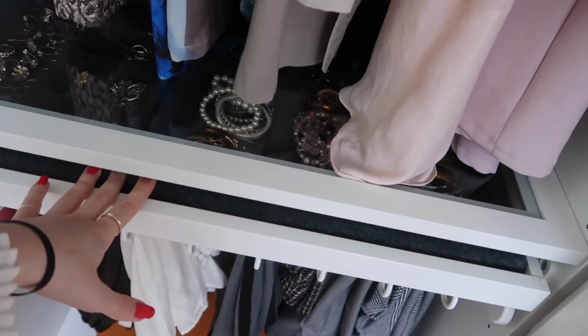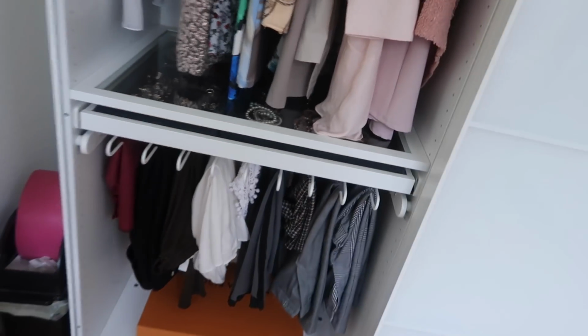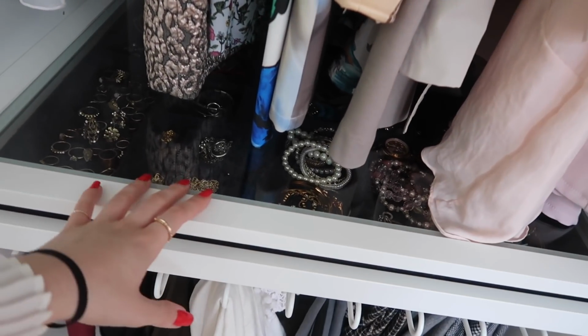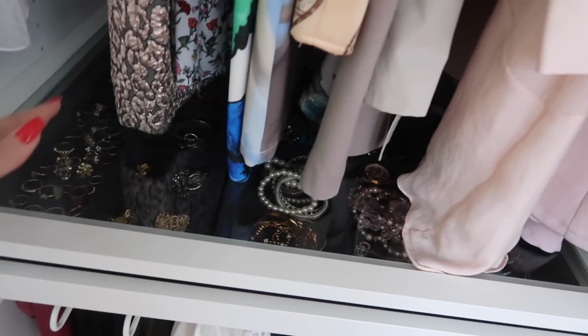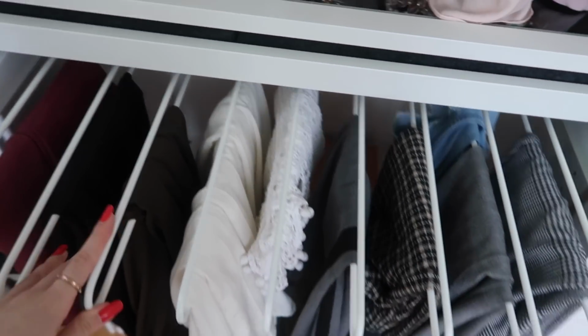But I love this about the wardrobe because you have your jewelry arranged like this. This is all IKEA, by the way, the entire wardrobe. So I love that. And you can kind of individualize it so you don't have to have something like this or have a glass above it. You can do whatever you want. So these are very customizable things. So I love that. And then down here, I just have some of my trousers and skirts.